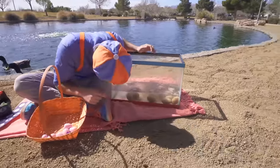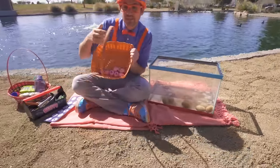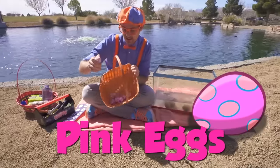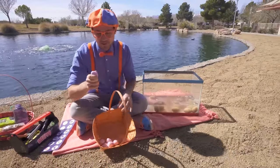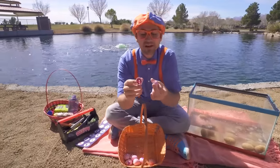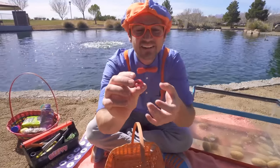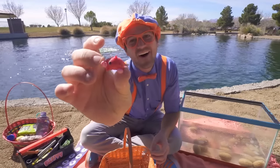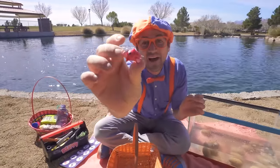Look at them. Whoa, pretty cool. Ooh, and then the colorful pink eggs. Yep, these aren't fossils. These are toys. Whoa, you can break them open. Whoa, look at that cute little creature. Hello. Kind of looks like a crab.